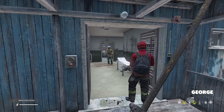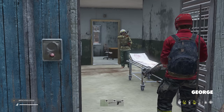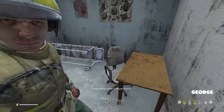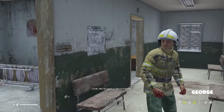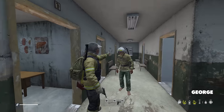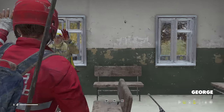Oh! You can trust these guys. You'll be fine. I've been running with them for a couple of hours now, and they haven't killed me yet, so you'll be fine. How's it going? Oh, Mason. How's it going today, Mason? Kidding me? No, we're not going to kill you.